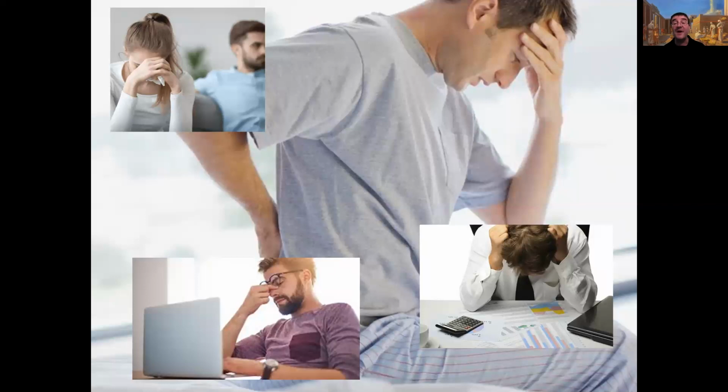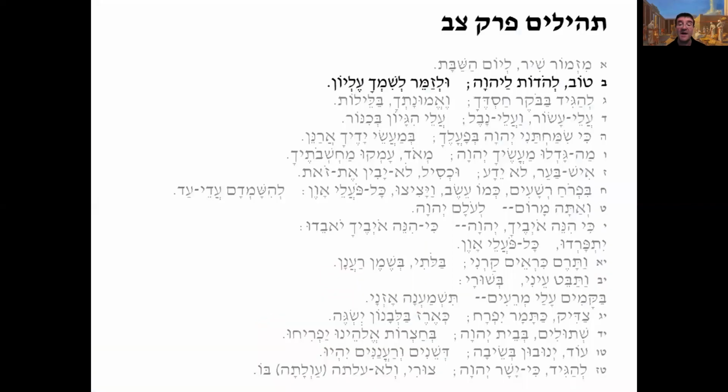But when you're going through a down period, it says you have to try at least to be sameach tamid, and you have to try to elevate yourself, with a lot of effort, to having a sense of simcha. You have to do this by conscious effort, and there are ways to do it. The ways to do it are listed in the Mizmor Shir L'Yom HaShabbat. And the first one is gratitude.